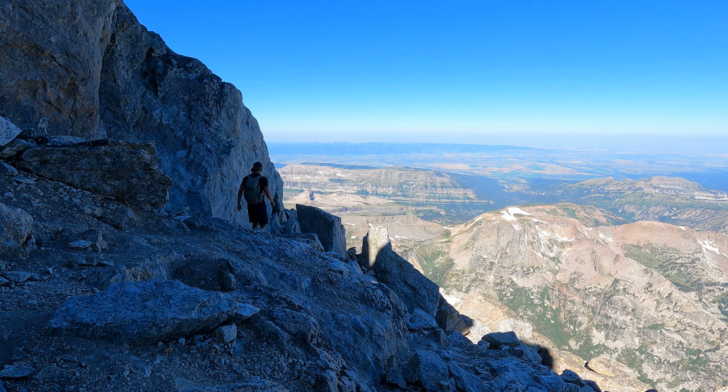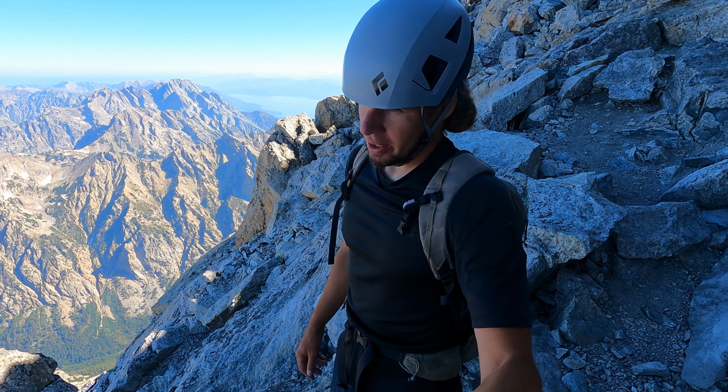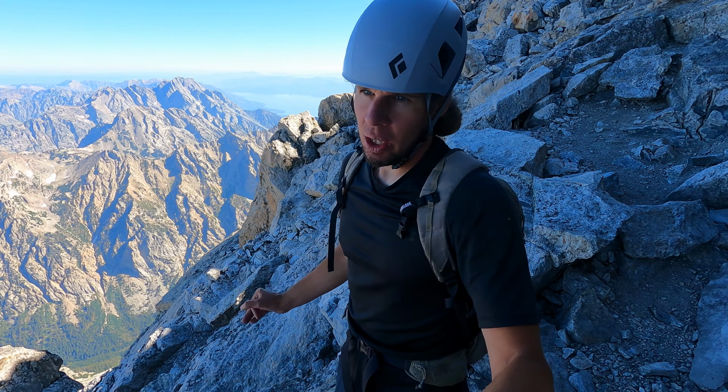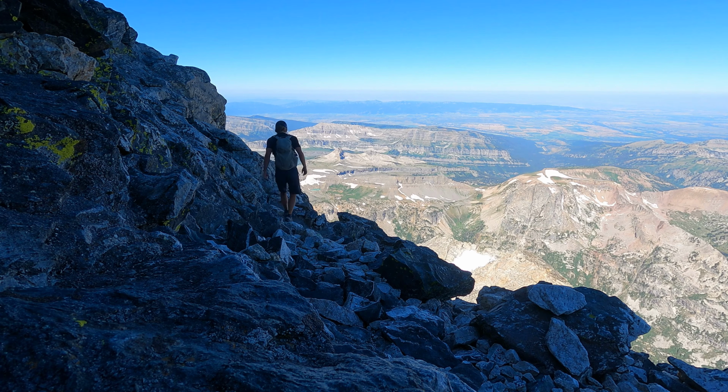All right, reversing Owen-Spalding route. We'll basically be reversing the same route that we came up. The one exception is that rather than down climbing Owen's chimney, we're going to drop down to the Rappel Station, turn right down the catwalk, and then from there we'll pop us out at the double chimney.